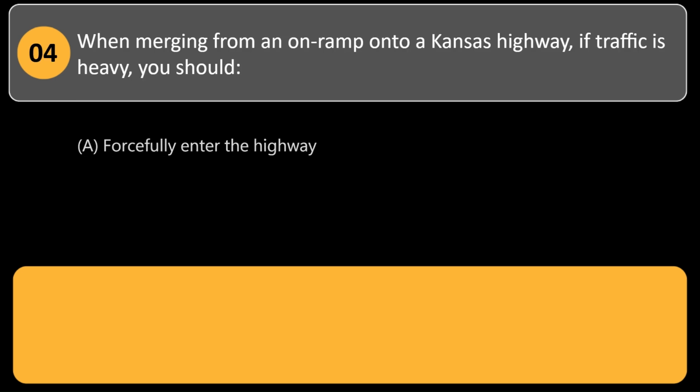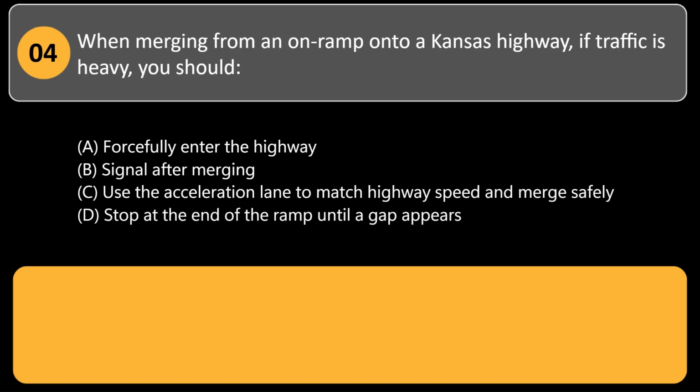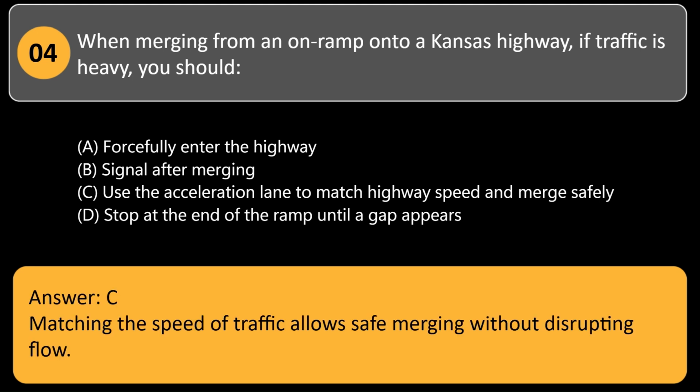When merging from an on-ramp onto a Kansas highway, if traffic is heavy, you should: A. Forcefully enter the highway. B. Signal after merging. C. Use the acceleration lane to match highway speed and merge safely. D. Stop at the end of the ramp until a gap appears. Answer, C. Matching the speed of traffic allows safe merging without disrupting flow.